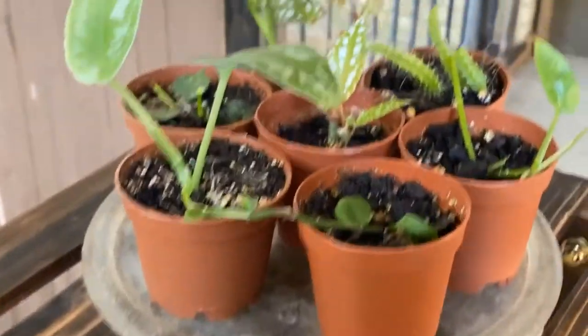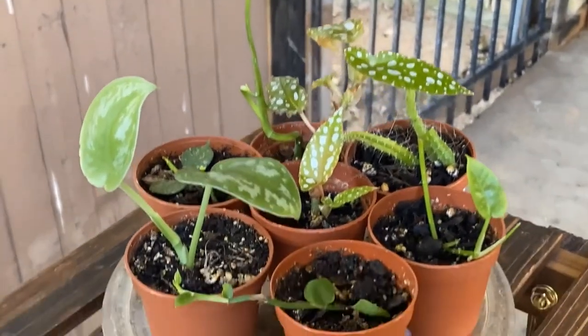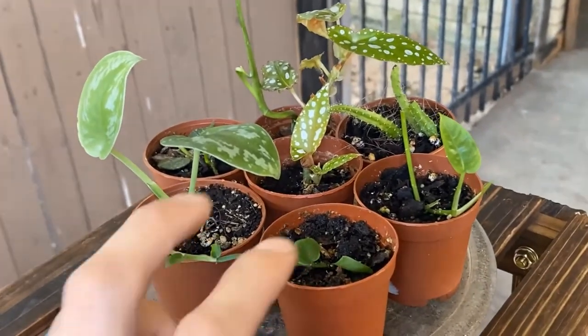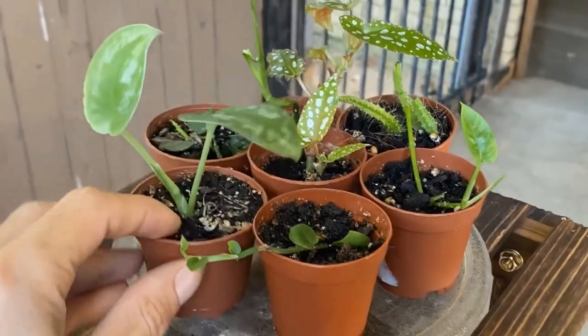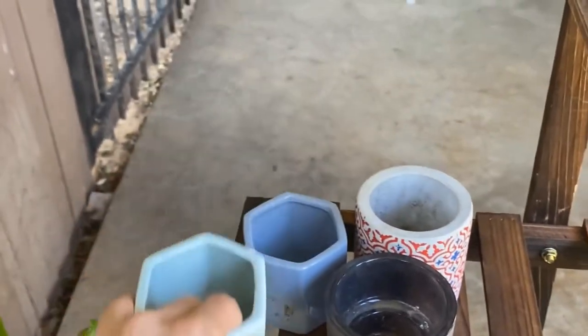And then I have these little guys. Look at these little guys. Oh, how cute are those? These are my little starters that I do, like $7. Get yourself a little propagation. And then I have little cache pots here for them as well, so people can choose.